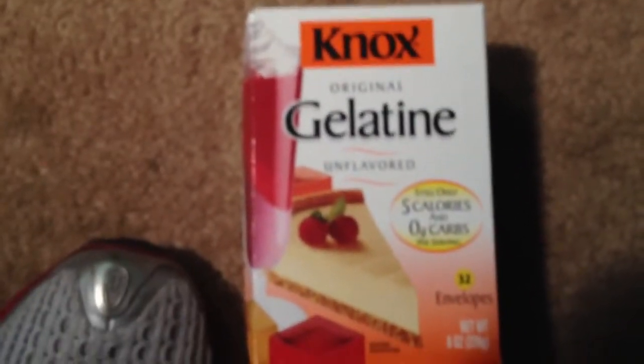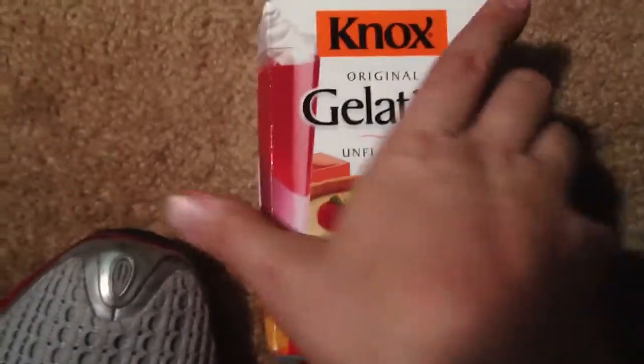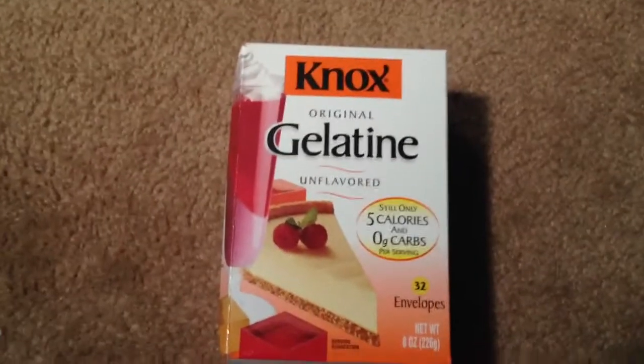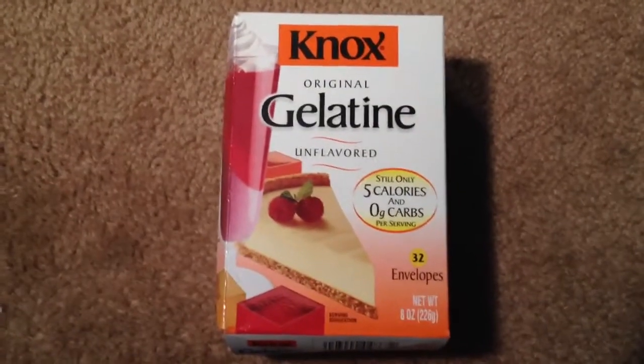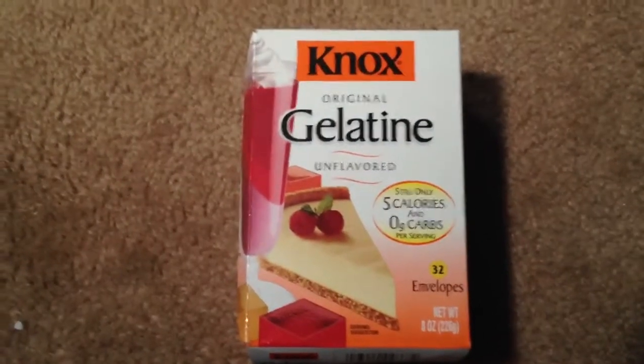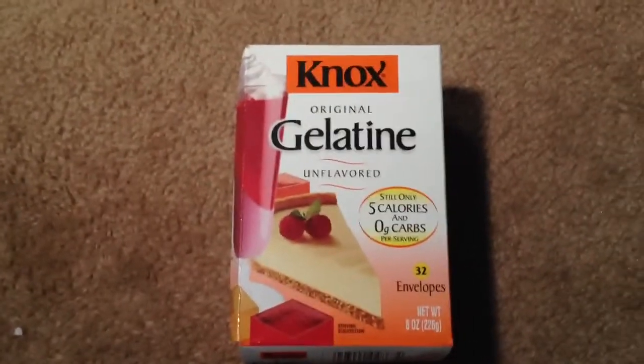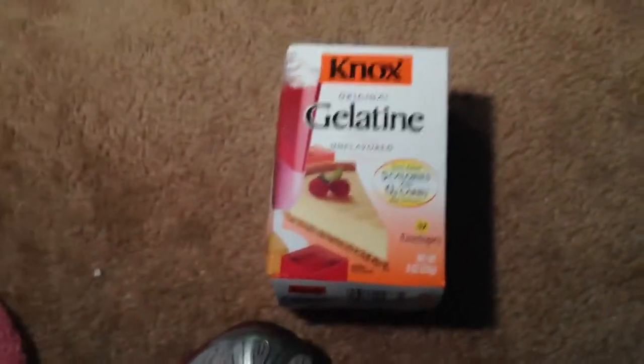But we'll be using Knox Original Gelatin Unflavored. It has 5 calories and I think 2 grams of protein. So it's a really good inert substance to put all the ingredients you want in your own fish food together. And I'll show y'all some tips and tricks of how to make it float or how to make it sink. I'll be showing how to make it, and then I'll show the finished project.